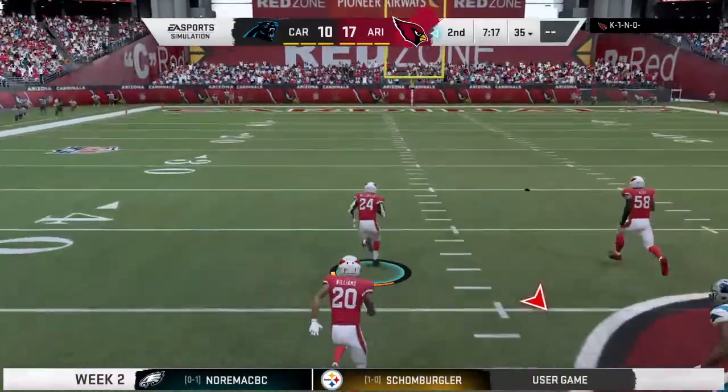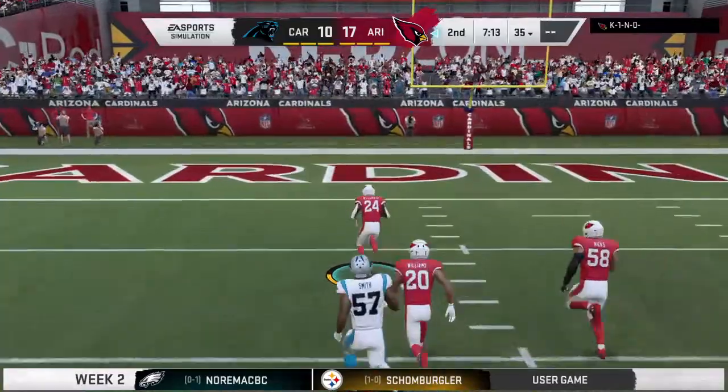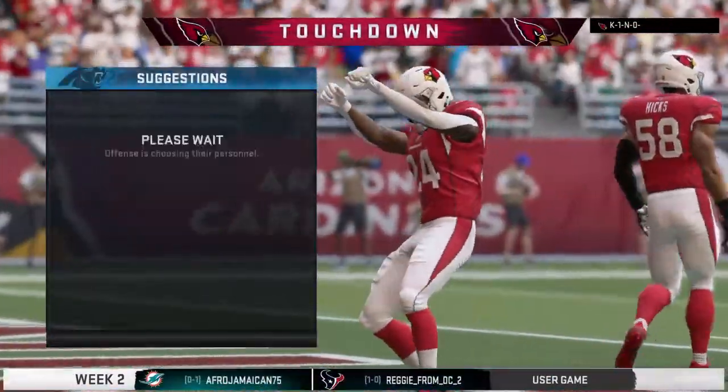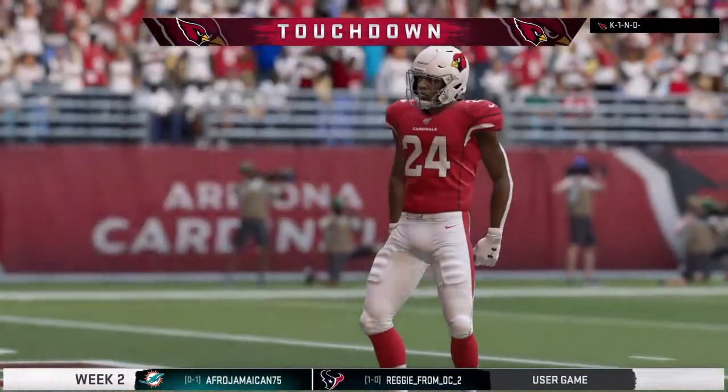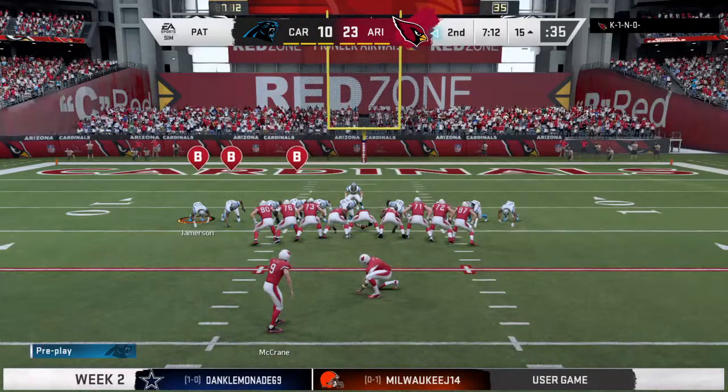And now look at him go. 30, past the 20. Touchdown, Cardinals. That's going to be a 103-yard kickoff return. What a run. And the Cardinals push further out in front.